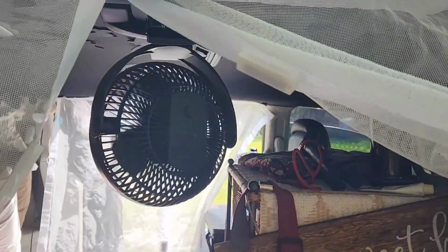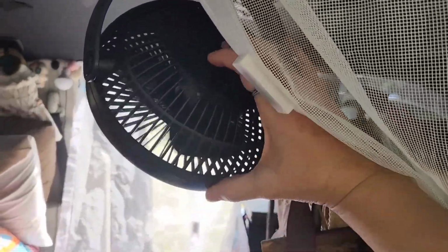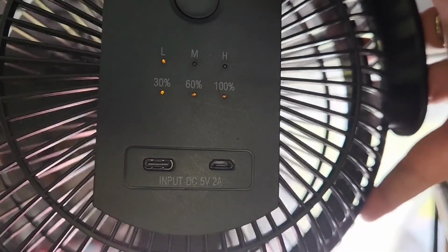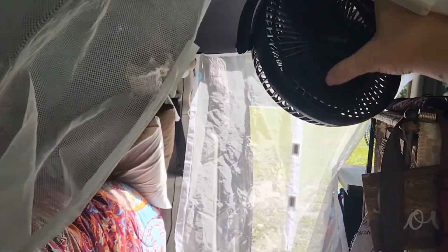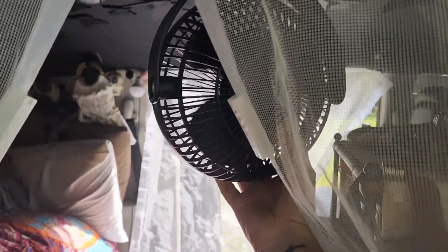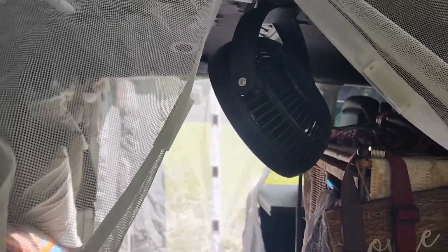but two Kuni 9-inch blade fans. I love these things. They have a low, medium, and high setting. On the low setting, they can go for 24 hours before needing a recharge, 12 hours on medium, and 6 hours on high. They give quite a good airflow, and you can direct them in pretty much any direction. So they're perfect for guiding airflow the way that you want to direct it and aiming it directly on you, which is key in regulating temperature.